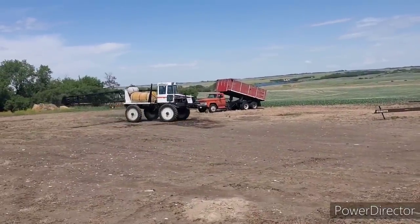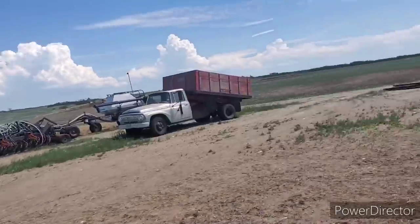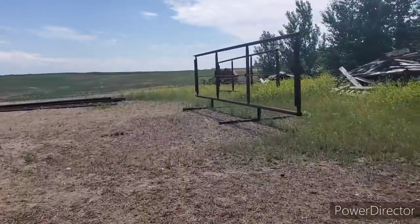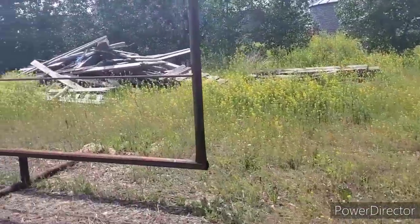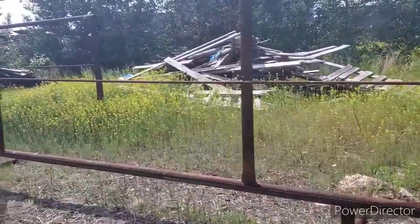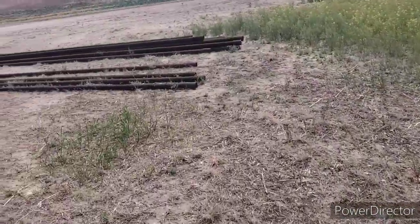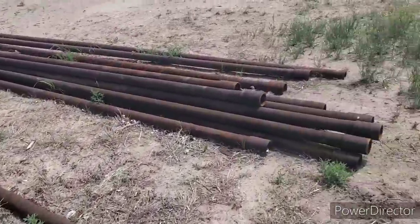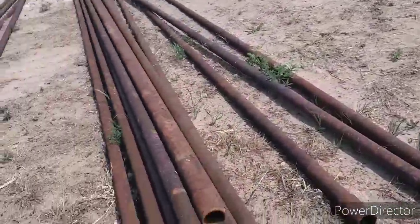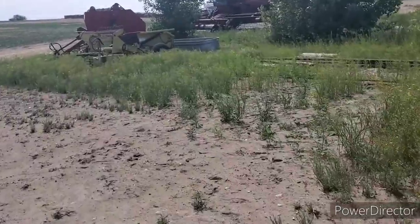There we go. Perfect timing. You just got the Liberty sprayed out again too, so that's kind of nice. I gotta spray some more back here with the quad sprayer. Mix a tank of Liberty and whatever else and give it a good shot. All this steel here I gotta turn into portable panels for myself and Nick and Amanda, and that's pretty much it.